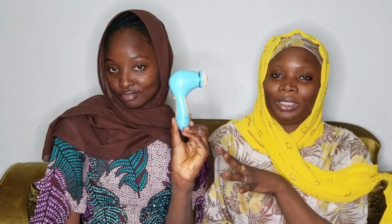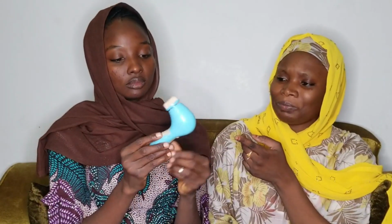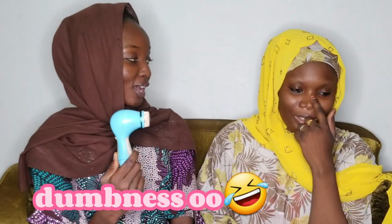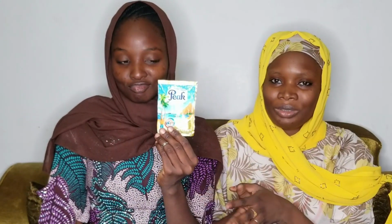This is the Oriflame brush. It has a name, but I forgot it. Maybe when we're editing and I remember the name, I'll just put it down. So, we need hot water to open up our pores, and we need a towel. There are different ways you can open up your pores, so we chose to use the towel method because we don't want to use the other method today.